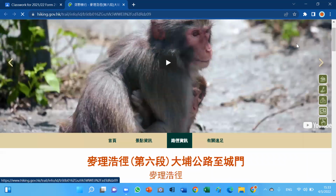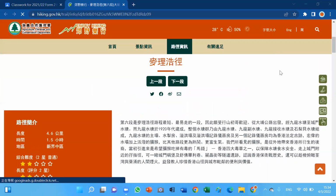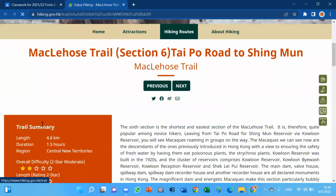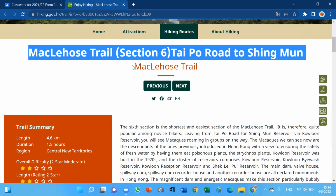In this trail summary, the length is 4.6 kilometers. I've already told you that, 4 to 5 kilometers. The duration is 1.5 hours. The region is in the central New Territories. Later I will show you the map of this MacLehose Trail. We call this MacLehose Trail Section 6.